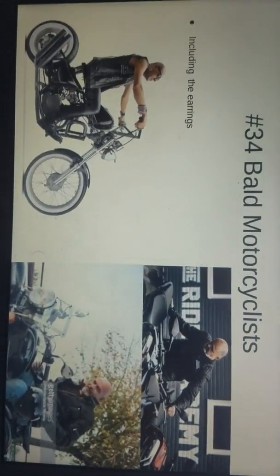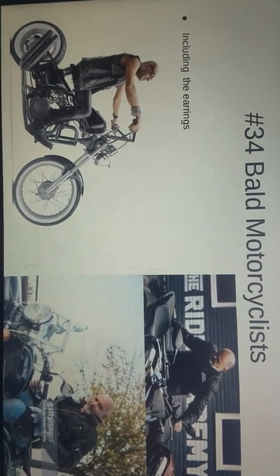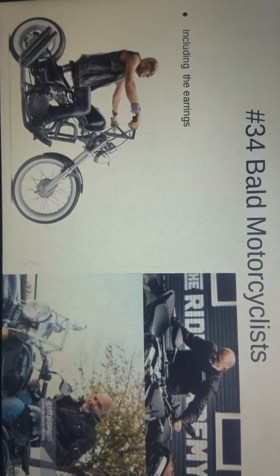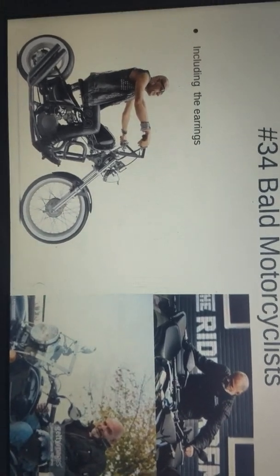34, Bald Motorcyclist, including the earrings. Almost any bald motorcyclist can say to have some form of resemblance to Mr. Castle. Funny thing is, if we went back to slide 58, my grandpa is Fred Flintstone. He also is a motorcyclist. Isn't that insane? If only he went bald.